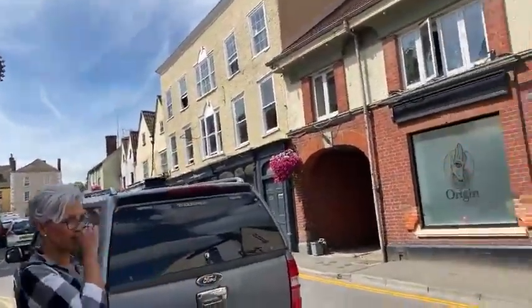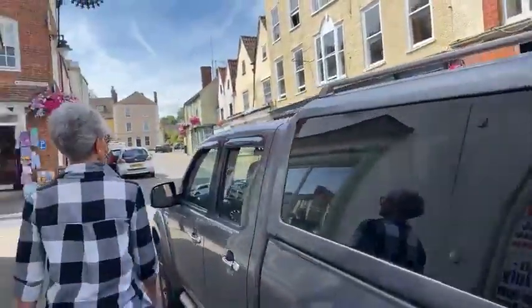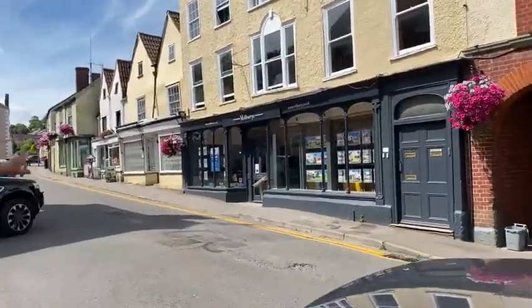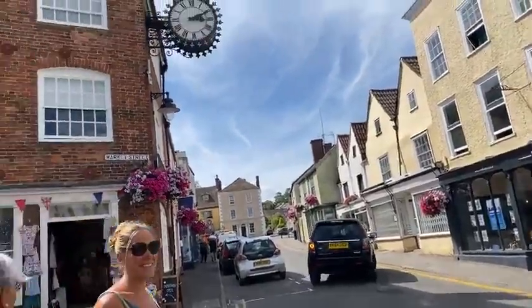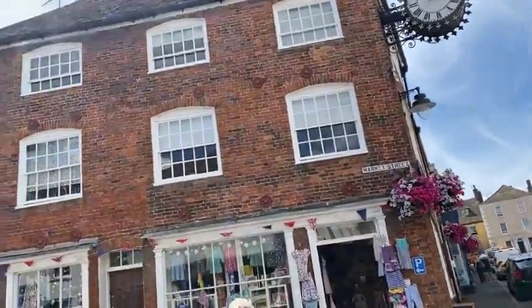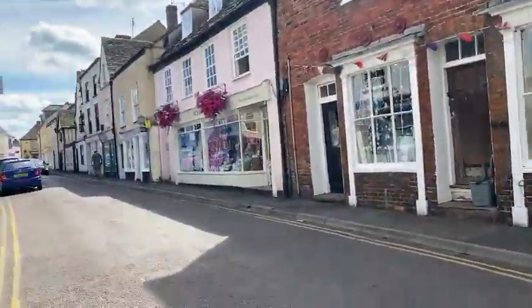There's a barber shop over there that also does tattooing. So on that side of the road we have Milbury's, fantastic estate agents. And then we've got Daisy Daisy here on the corner. Daisy Daisy sell all the children's clothes.